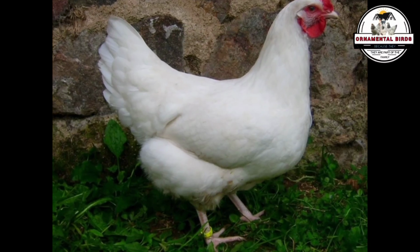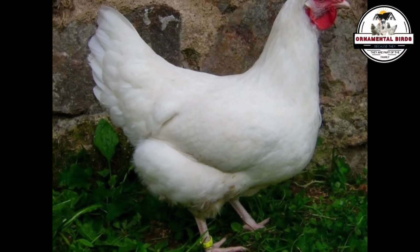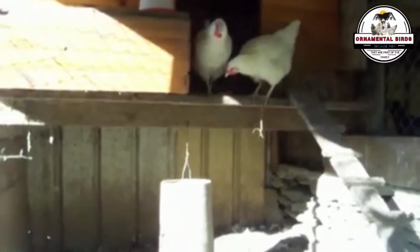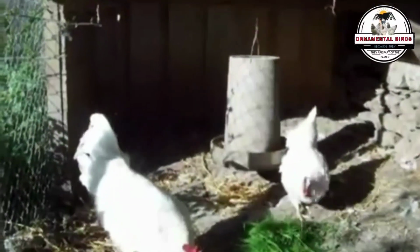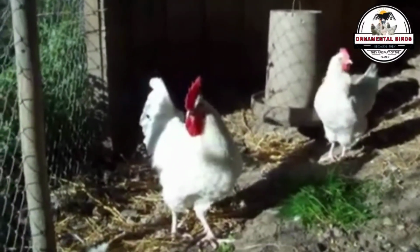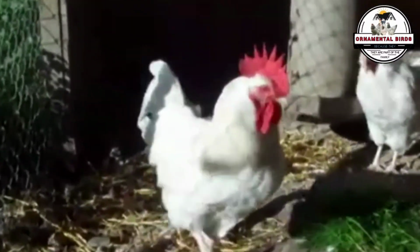It is often described as an independent and self-sufficient bird that doesn't need much human intervention. Its most notable physical characteristics are its pure white plumage and white skin, which makes it very popular in its country's gourmet meat markets. The gâtinaise's brooding instinct is moderate.